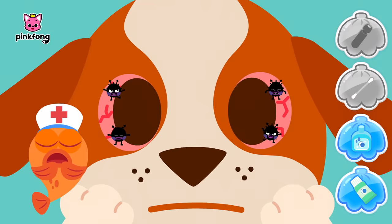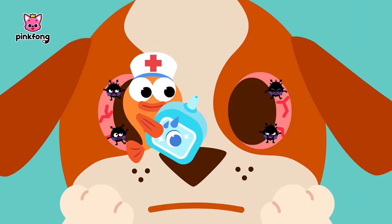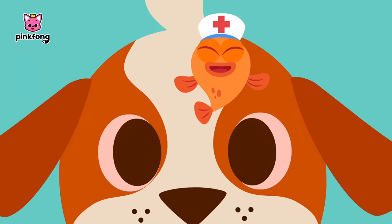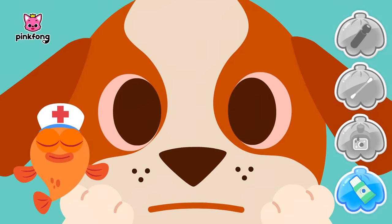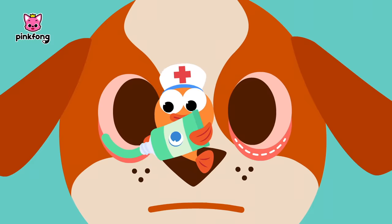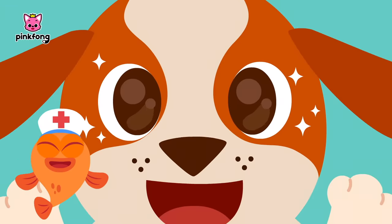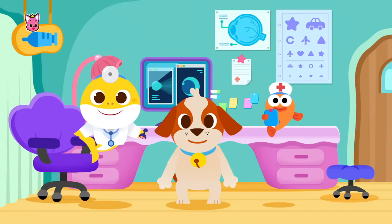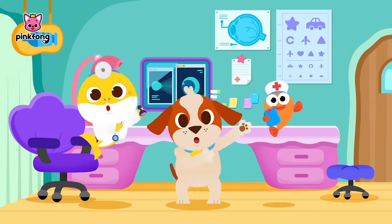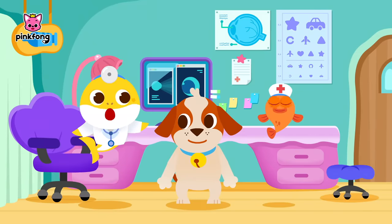Oh no! Bad germs are hurting the eyes! Ow. Let's get rid of the germs with eye drops. Woohoo! The nurse got rid of all the germs! Lastly, let's apply my ointment and you'll get better. Wow, the eyes are clean again. The puppy's red eyes are better. Treatment done. From now on, be careful when you rub your eyes. Okay.